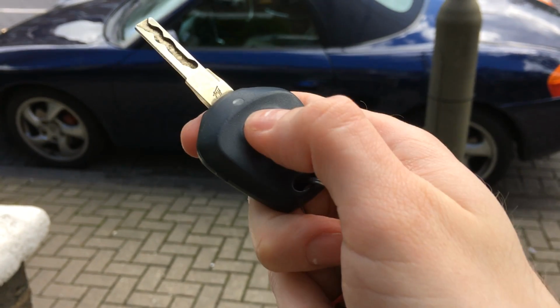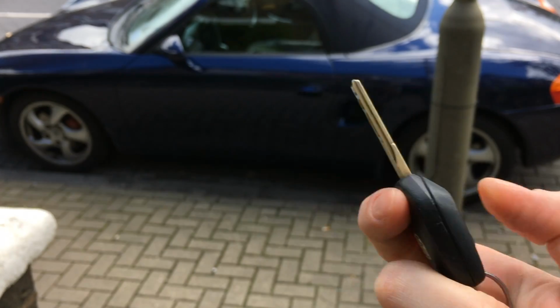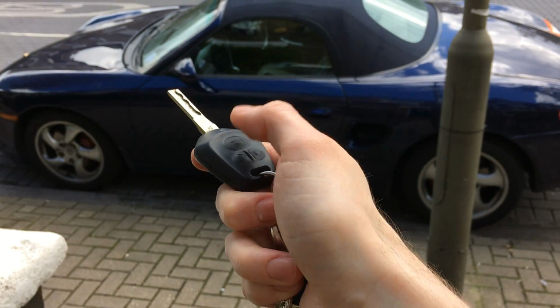Number 3, the remote central locking turns itself off after 7 days. Yes, to save power, Porsche thought that would be a good idea, which means you try to open your car and it won't, and then you try and use the key and then the alarm goes off and then you panic and then you run away.